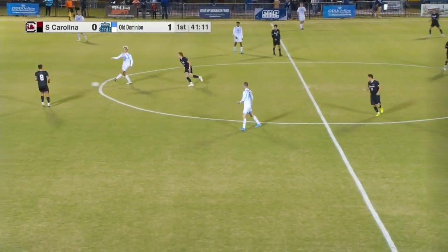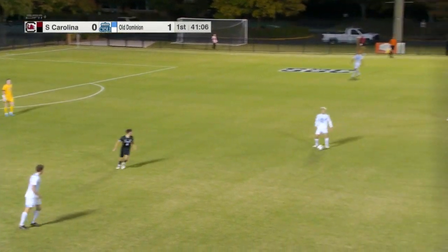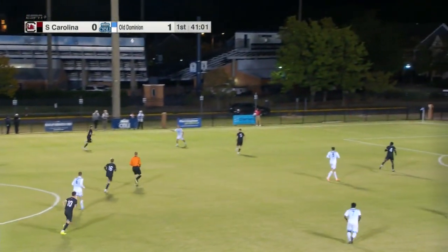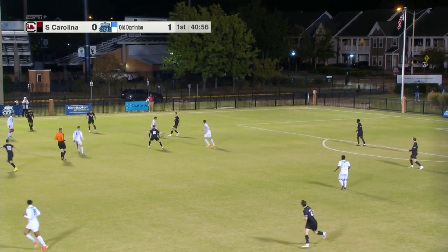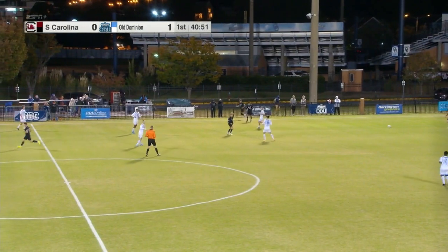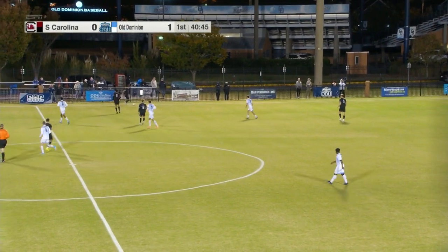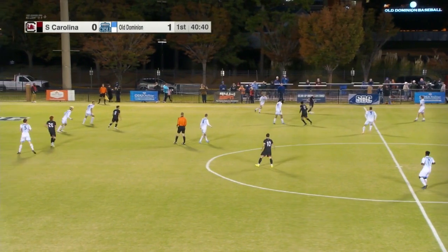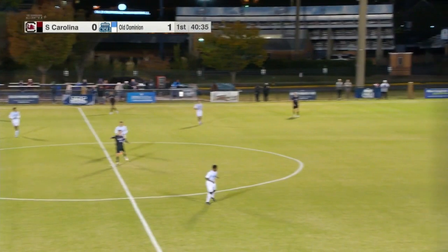Through the middle. And now a real retreat. Press forward. Drop it back to Statham. Searching for a way through. Miss Rioli, long ball ahead. Jenkins could not corral it. Sixteenth meeting between these two. Again, the Monarchs lead that 9-5-1.